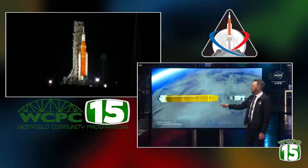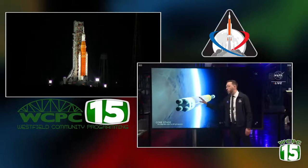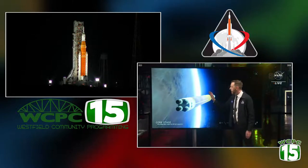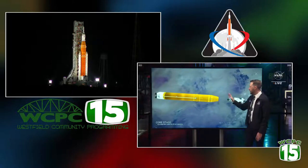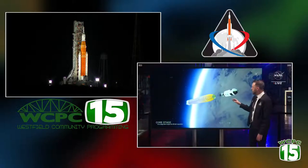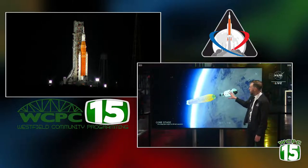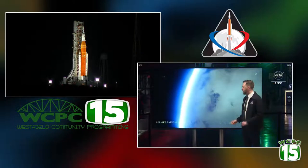Next up, we'll hit core stage separation. So we've got four main engines. We'll hear MECO, main engine cutoff. Those engines will shut down. The core stage will separate, drop away. It's eventually going to splash down in the ocean. And that hands over the propulsion duties to this, our upper stage, the Interim Cryogenic Propulsion Stage, or ICPS.